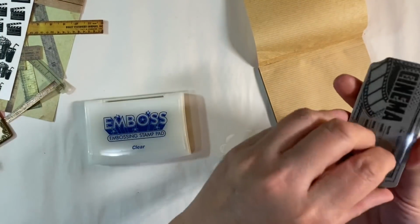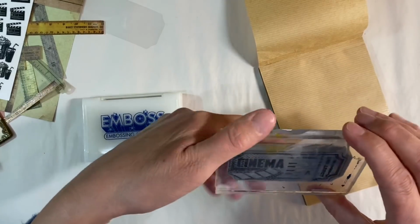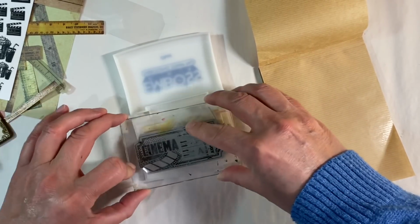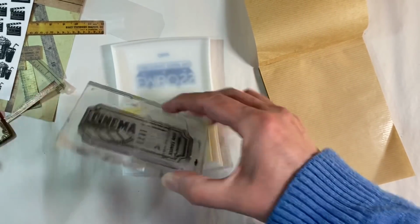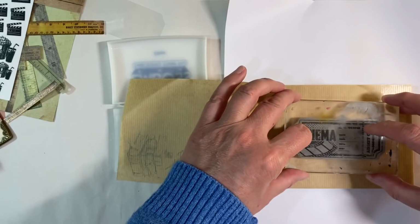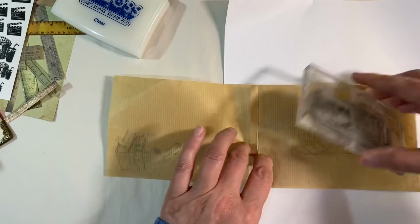Let's just pop this on here like this. I think it's got a sticky that you peel off. Yes, it has. So we'll stick that on there like that. So it goes that way round. So I've got some clear embossing ink. Let's just ink this up. Just make sure I've got plenty of ink on there. Pop a plain piece of paper down as well. Let's have this this way round, and I'm just going to stamp and hold that down for a second or two just for the embossing ink to grab. There we go. That should do it.